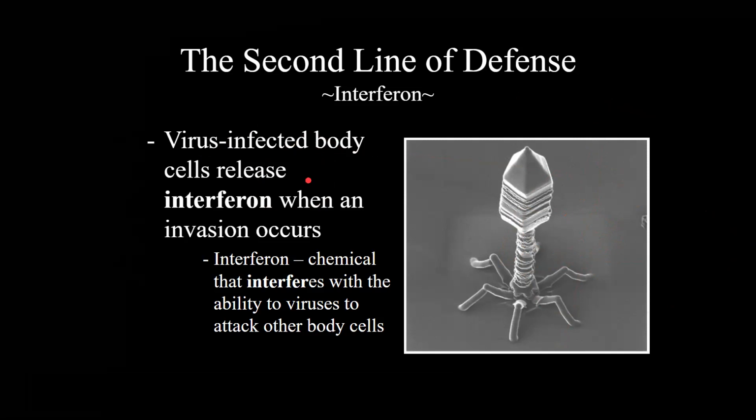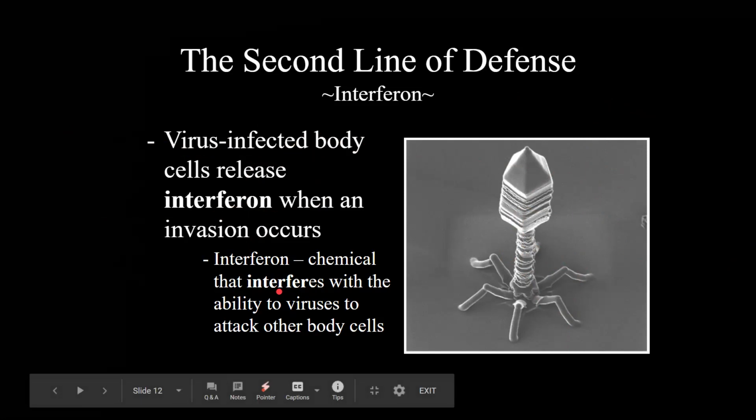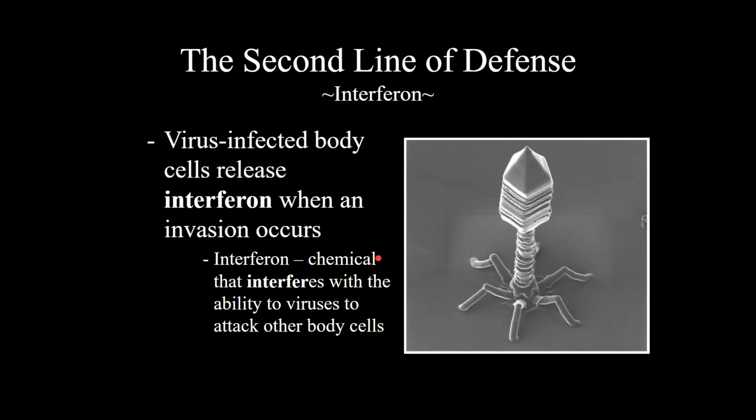When viruses are infecting cells and making thousands of copies of themselves, that doesn't go totally unnoticed. If your body cells start getting infected with virus, they'll release this chemical called interferon, which, get this, interferes with viruses and their ability to attack and infect other body cells. Essentially, it's a chemical that makes it harder for viruses. Once they infect one cell, it gets harder for them to infect more cells down the line. Now, obviously, this doesn't completely stop the virus. Otherwise, we would never have problems with viruses. They'd infect one cell and be done. But it is one way that our body tries to slow down the virus invasion a little bit by producing these chemicals that interfere with viruses.